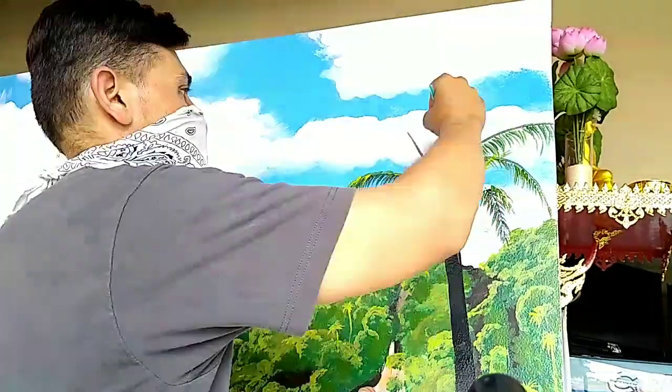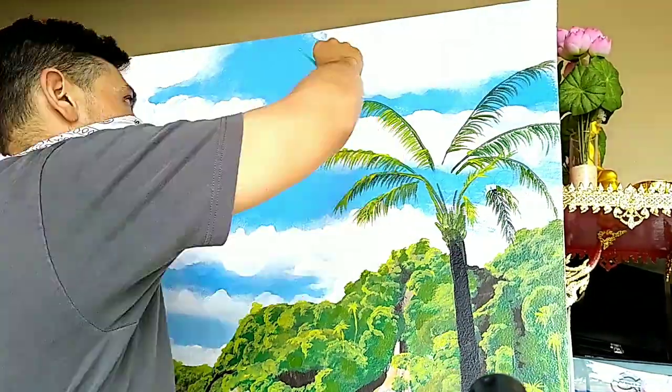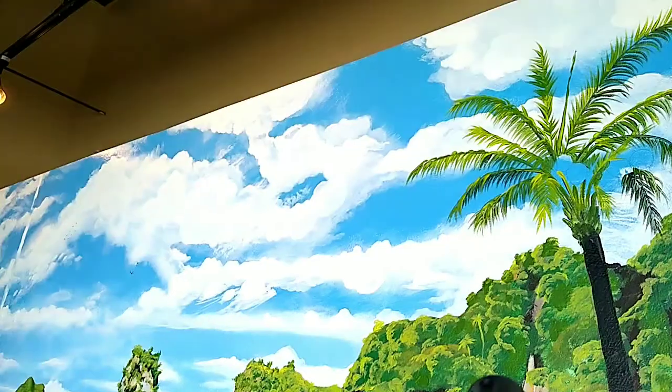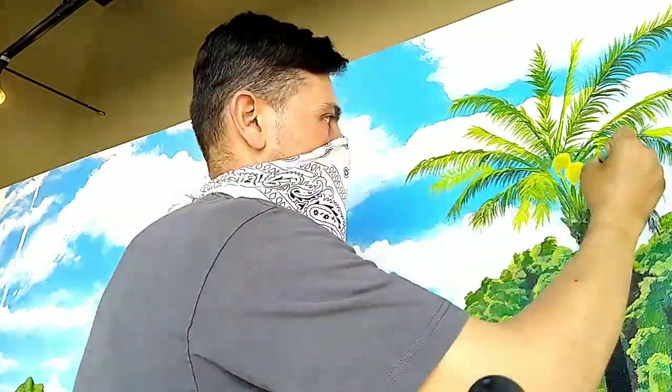I'm painting some palms on the left that I draw from some live ones. And the one on the right, the owners of the restaurant asked me to include.